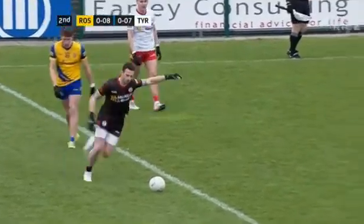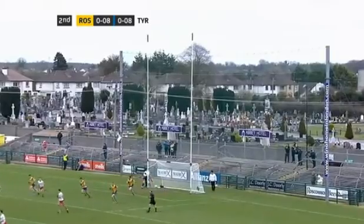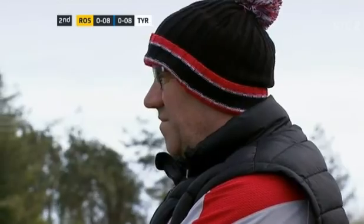Wind assisted, Niall Morgan. That's the 45-metre line. He's kept it low, and he kept it straight and true. So the sides are level. A barnstorming start to the second half for Tyrone.